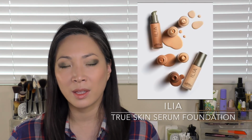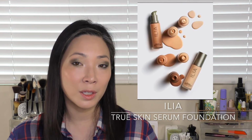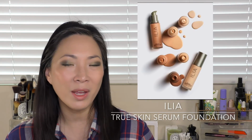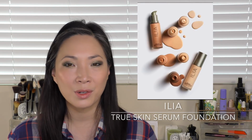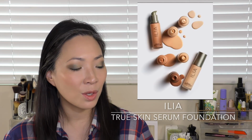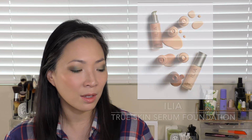Okay. The Ilia foundation. A bunch of you have told me that I need to try the Ilia. I think it's the skin serum or the serum skin foundation. This is fairly new to Ilia, so I think I will definitely try it. It's in my Sephora VIB cart. I may also purchase it off of Beautylish just because I love their site, and I prefer to purchase off of Beautylish than Sephora, but that's a whole other issue. So the Ilia foundation, that's in the cart.